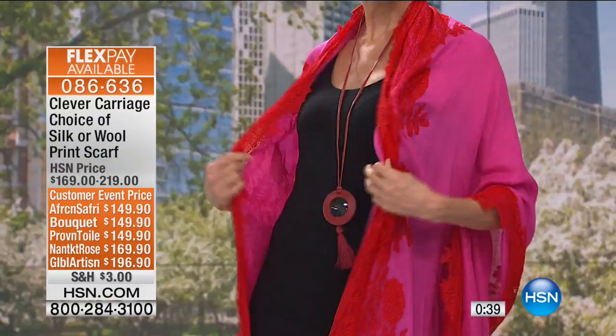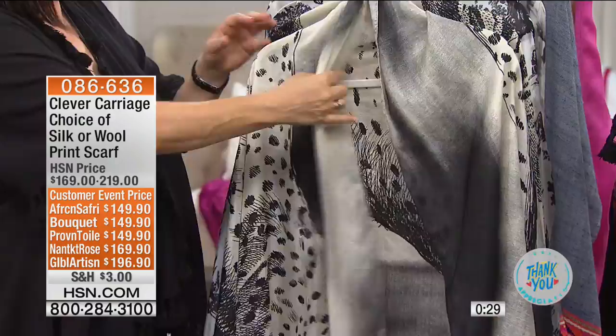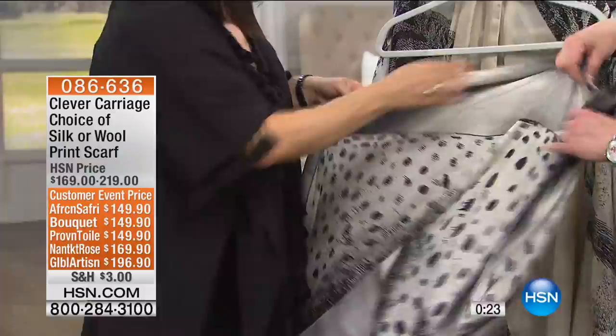They really are. And then, as if we didn't make you crazy enough with that beautiful lace scarf, this is where we've taken you around the globe. So firstly, being South African, we have done, in 100% silk, the leopard.